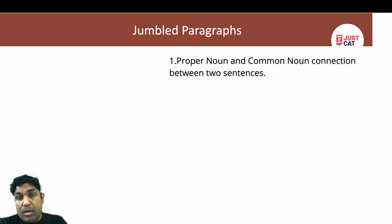Now, jumble paragraphs. This particular piece is again an actual CAT question. We are solving actual CAT questions since Tuesday, and we will be solving them tomorrow as well. What I've seen is that actual CAT questions are not difficult, but you have to be a little careful about them. You cannot be careless about them.